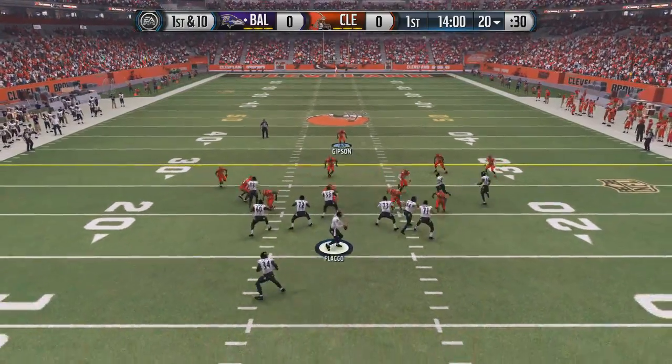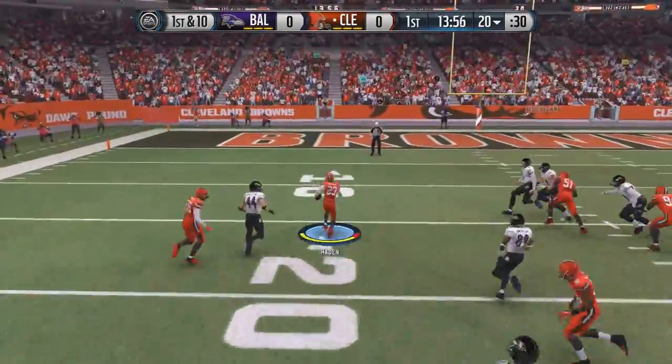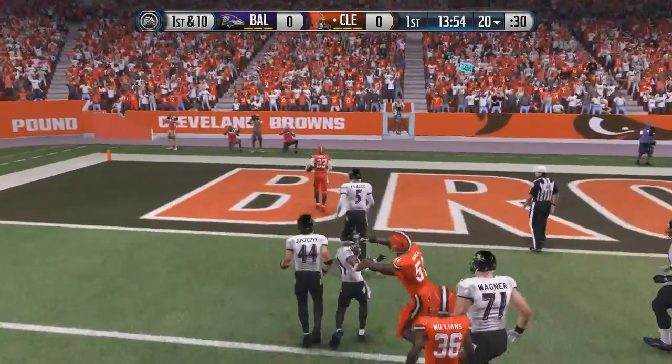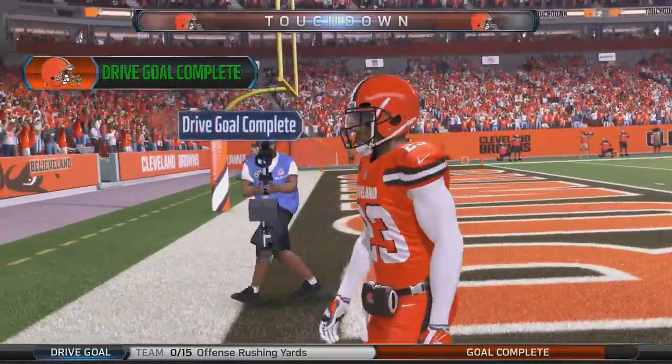So now Joe Flacco comes out to start the game. Under center, he takes the snap. All the time in the world, goes to the outside. It's intercepted by Joe Hayden. That's his first pick on the season, and he's going to run it back. On the first play of the game, the Browns jump out to a 7-0 lead.